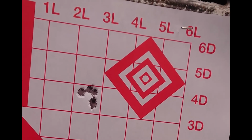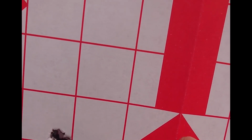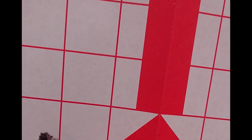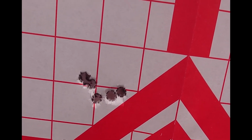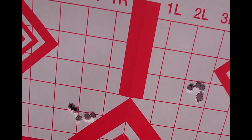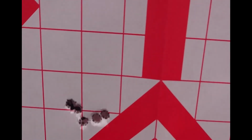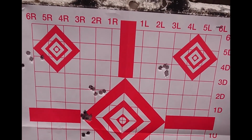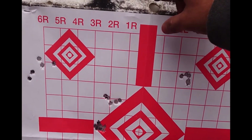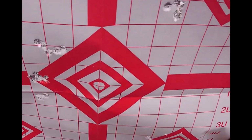So I would say that 26.6 grain is the best. And I would say just as good as the factory, right? And then these 5 here were pretty good. This is my point of aim here. So they were off a little bit. And these here, everything's kind of a little bit low and a little to the left. But that's because I actually readjusted the scope and tightened it down, and I didn't even re-zero. So I'd say that's pretty good consistency for not re-zeroing. So yeah, I'm pretty happy with the performance of that combination. And the gun didn't blow up, so I'm happy about that.